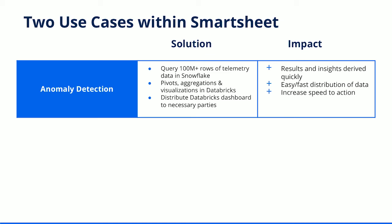Once that data set's created, we can push it up into Databricks, where we can create pivots and aggregations and visualizations on top of that data. And then finally, distribute that data amongst all the relevant parties so they have a single source of truth of the data and are all able to make decisions together. So the impact has been results and insights are derived quickly because you're not using multiple applications and you're able to scale up your clusters based on your need. Easy and fast distribution of data through sharing notebooks, and then increased speed to action if action needs to be taken.